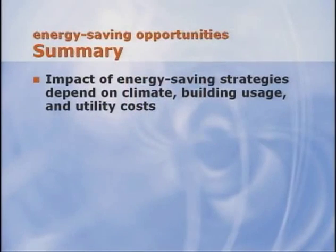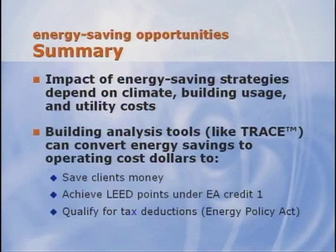Sure. The impact of any energy saving strategy on the operating cost of a specific building depends on climate, building usage, and utility costs. And there are many strategies that can be investigated. Building analysis tools like Trace 700 can be used to analyze these strategies and convert energy savings to real operating cost dollars that can be used to help make financial decisions about reducing operating costs, or to achieve LEED points under EA Credit 1, or to qualify for tax deductions such as the U.S.